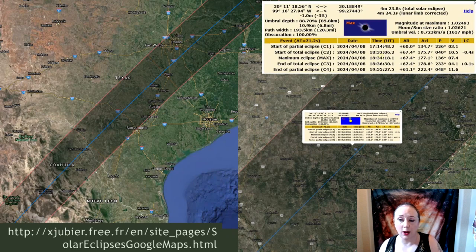So for Texas, it should be 1 p.m. because we'll already be in summertime, daylight savings time. So it'll be 1:32 that the eclipse starts and 1:36 when it ends, and the middle of the eclipse will be at 1:34 p.m. This also tells you how high in the sky it's going to be, so how high up do you have to look, and also the azimuth, so this is basically the direction that you need to look in to find it. So this is a really useful map system for figuring out where you want to be in the eclipse.